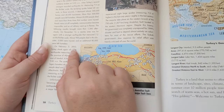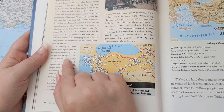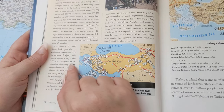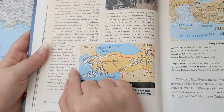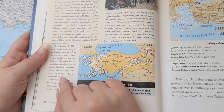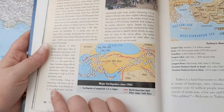On February 3rd, 2002, Turkey shook again when an earthquake measuring 6.2 hit the province of Afyon, southeast of Istanbul. It hit just after 9 a.m. The quake left villagers homeless, along with 45 people dead and 170 injured. Aftershocks followed, some measuring as high as 5.3 on the Richter scale. Unfortunately, Turkey is becoming well known for its earthquakes.